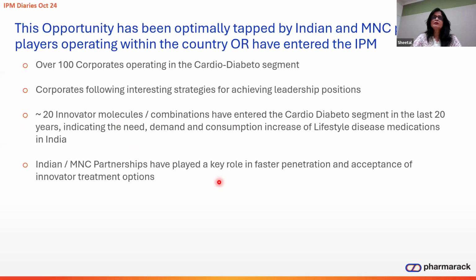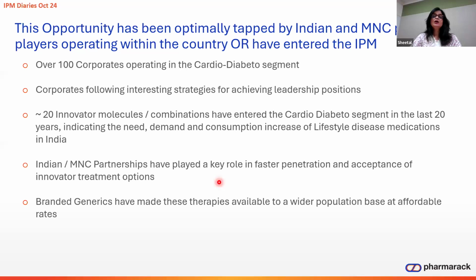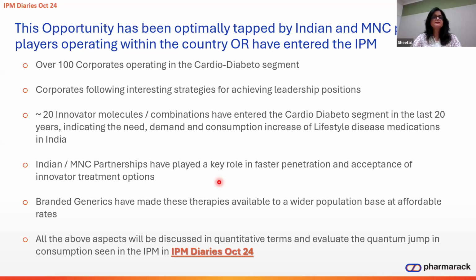Why do I say that? Because MNCs probably had the science with them, whereas the Indian pharma players had the reach and the leverage, and they could leverage their equity through these Indian pharma partners. Also, as molecules go off patent, many branded generics enter the segment and make the treatment options available to a wider population at an affordable rate.